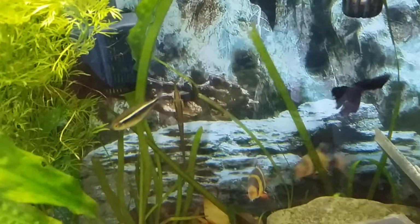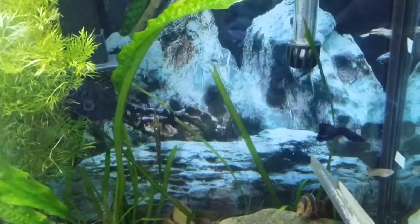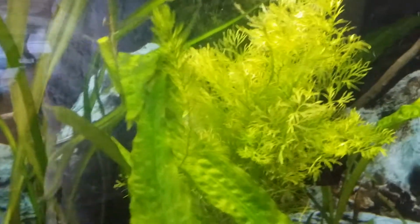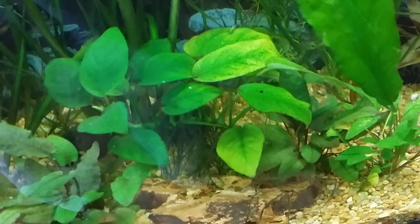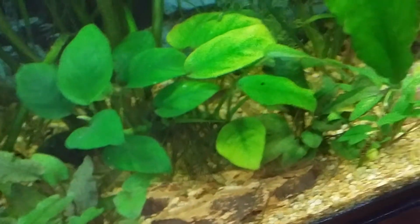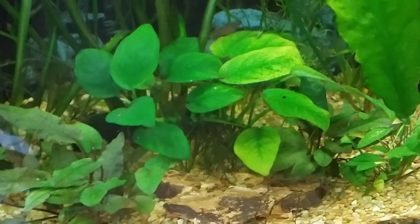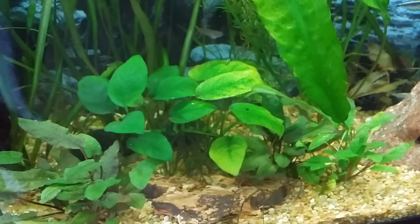This seems to be the busy area right here, right around the heater. Hanging around the heater. Another Anubias, which is doing quite well for me. Kept meticulously clean by the farlowellas. Anubias is known for attracting black spot algae, which is unattractive to say the least. Farlowellas come along and clean all that off. Not a trace of it.